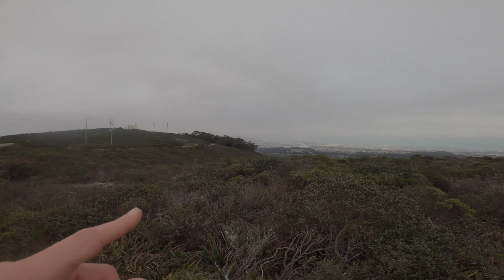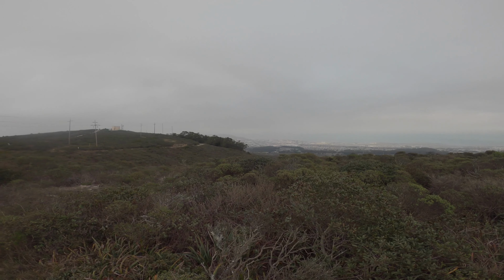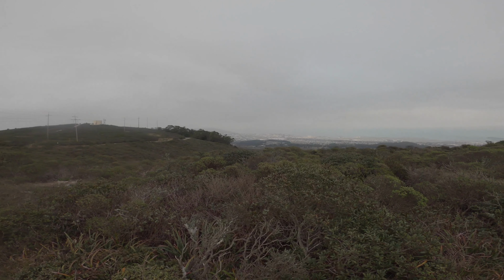We are back at the first peak from the beginning of the run, and now just back down that asphalted road to the car.